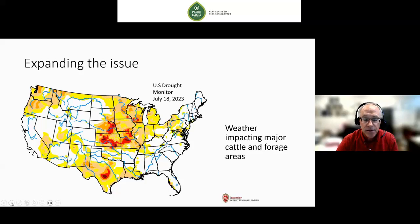So hay stocks, these kinds of things. And so we start to see the price of feed going up. And that's always an issue in a drought because there's going to be a decision that needs to be made. Are we going to get rid of cattle? Are we going to buy feed?